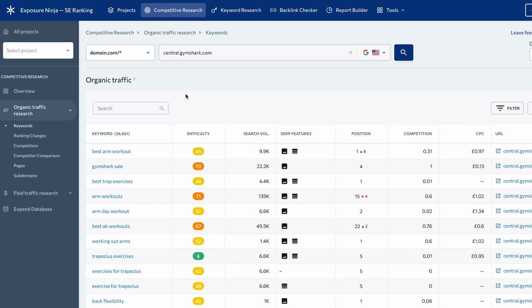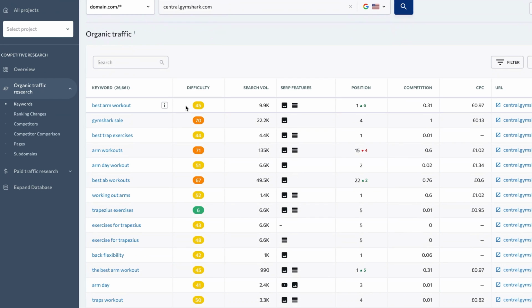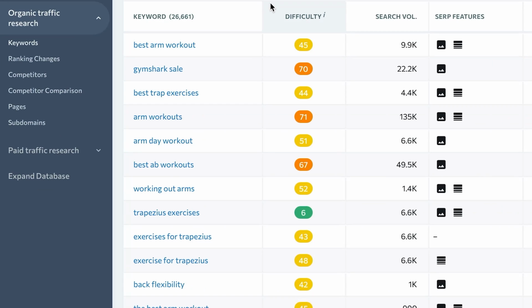Now, what's interesting is if we look at the best performing content on the Gymshark blog, we'll see that it is exactly this type of stuff. It's things like best arm workout, best trap exercises, arm workouts, arm day workouts, best ab workouts, working out arms, trapezius exercises. These are all informational articles about the different types of workout topic.